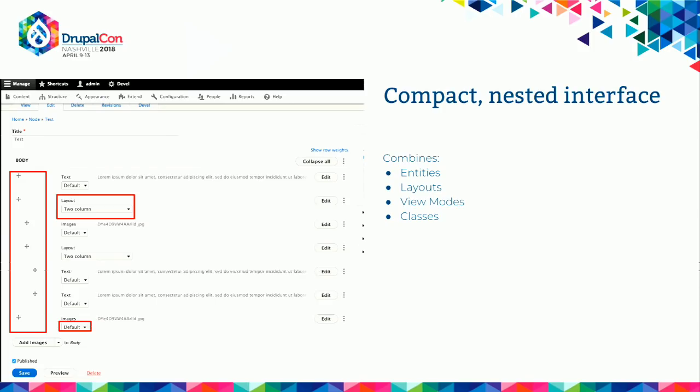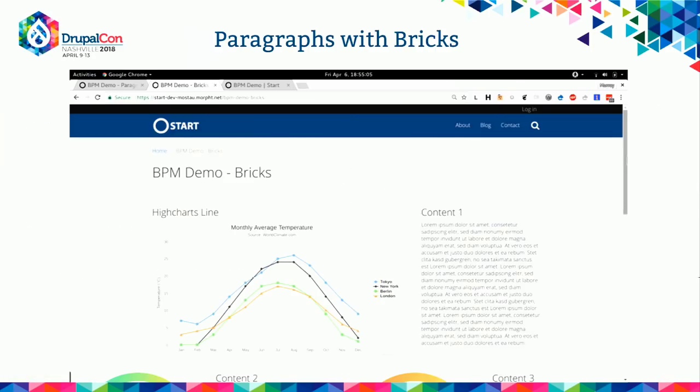So what we have here is basically what I call bringing the best of Drupal together. We have the components, we have the layouts, and we have the view modes, and we've brought them all together in a compact interface. Now, you can do this kind of thing with paragraphs and nested paragraphs today, but the UI is not so great. It's quite expansive, and it's hard for editors to get their head around it. So what we can see here is the UI being much more compact and making it easier for people to manage these relationships.